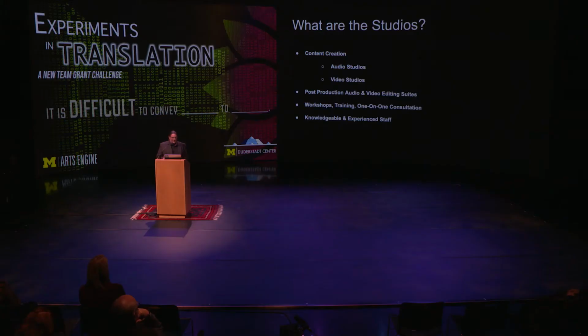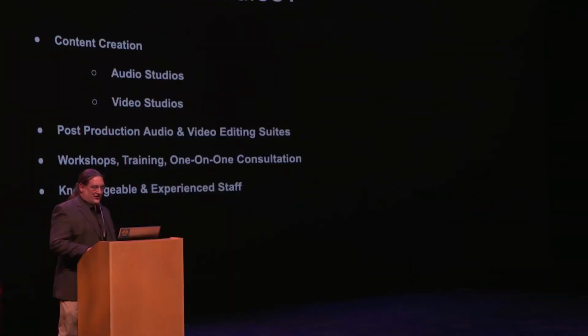So, what are the studios? We have content creation spaces such as audio studios and video studios. We have post-production audio and video editing suites. We do workshops, training. We do one-on-one consultations. And we have a lot of knowledgeable and experienced staff, many of them in the room here tonight, which you'll have a chance to talk to after these sessions.